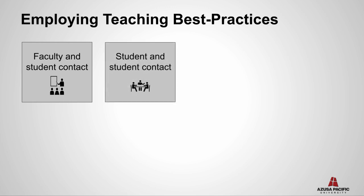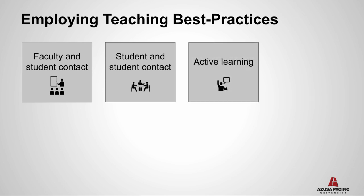Student-to-student contact is also very important. We've learned that peer learning is just as important as faculty teaching to students. There's also lots of studies that have been done in the last couple of decades on active learning that we can apply today that we should continue to use in our classroom.